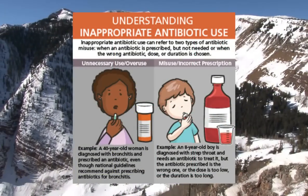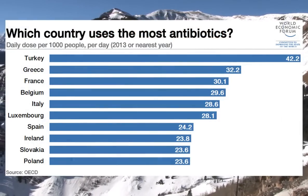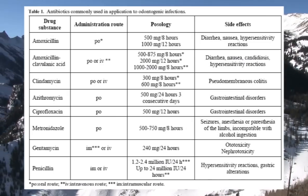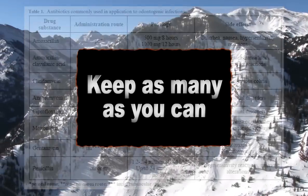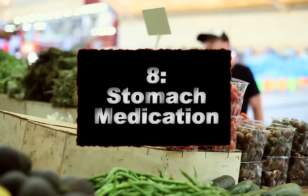Oral antibiotics are powerful in both fighting external and internal infections. There are many types of substitutes, natural and available on the market, but generally these do require a doctor's prescription. So keep as many of these as you can. Sometimes they will be hard to obtain.